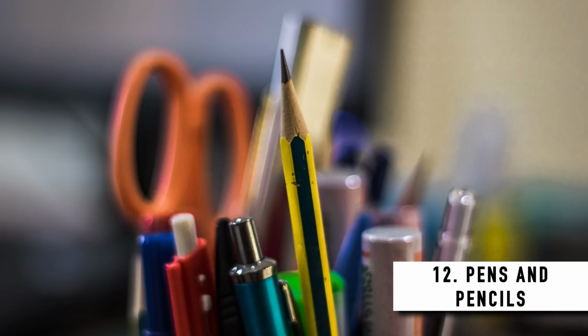Number 12, pens and pencils. It might be you or someone else in your life, but I think we all know someone who has basically like 1,000 pens in their house or their apartment. And this is just another thing that's just needless clutter. You don't need literally dozens upon dozens of pens lying around.